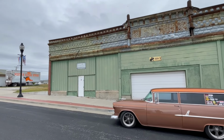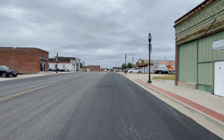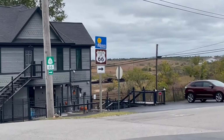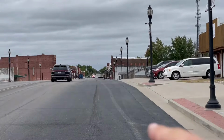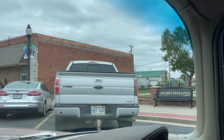All right, Front Street. Whoa. It's in Kansas. I thought they were after me for a second. Thank goodness they're not. And there's the, that's back to Missouri. We're taking Route 66 that way. All right. From Pappy Lynch Park.